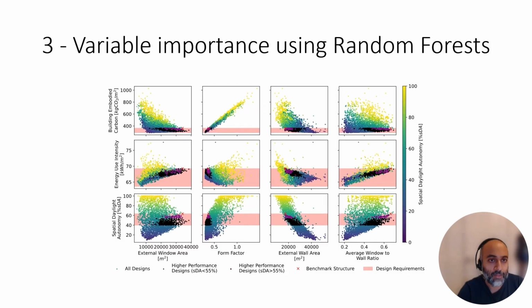Using random forest models to assess the dominant design parameters, three features dominate which enable a reduction in energy, carbon, and daylight relative to the benchmark: lower external window area, lower form factor, and higher external wall area. Designs achieving lower energy through diminished daylight present a larger external wall area. This relationship stems from the interaction with other key parameters, leading to bulkier structures with lower average window-to-wall ratios. These designs land within the energy's local optima, balancing lighting, cooling, and heating needs.